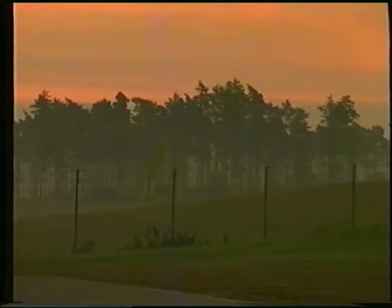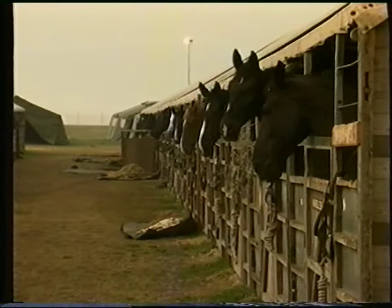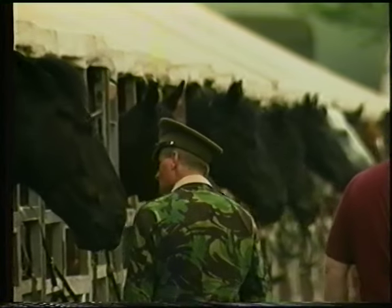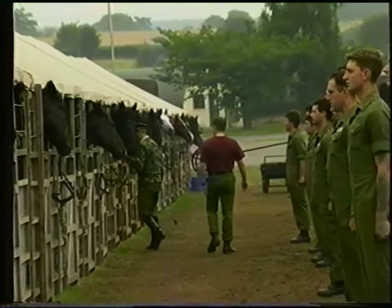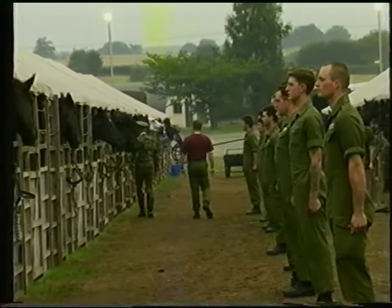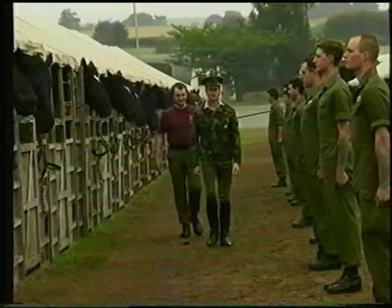Early morning in Norfolk. Up on the hill above the camp are the stable lines. Here's where the horses live on holiday. First thing in the morning, after mucking out, it's time for the daily inspection. These horses know when the inspection's over, it'll be time for their first feed. Sound off, trumpeter.